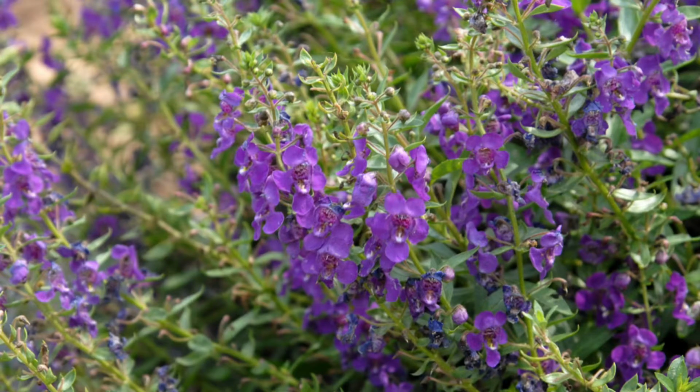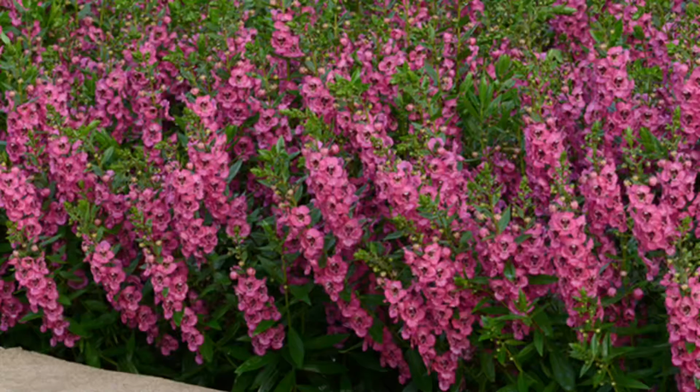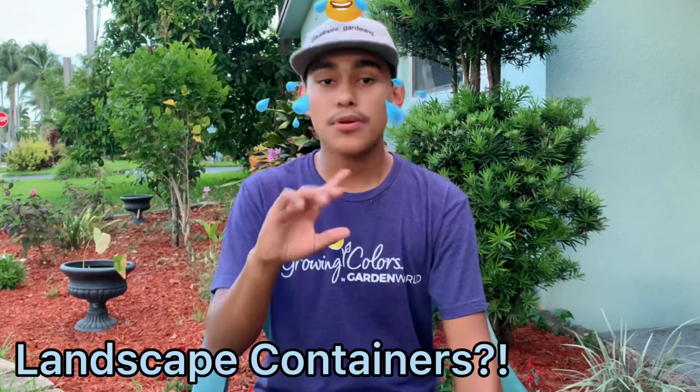I absolutely love it. They come in different colors and different sizes. I know they came out with a new one that is a spiller type Angelonia, but I'm more well known to the bush type, the upright one. And I really love Angelonia in general because they are considered perennial here, but if we get super hot or super cold, they do tend to burn out. So they did make it to the annual list, but they're mostly grown in containers, but they're really great for landscape containers as well. Pruning is not required.